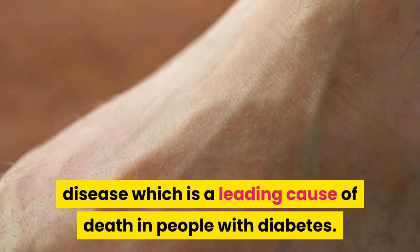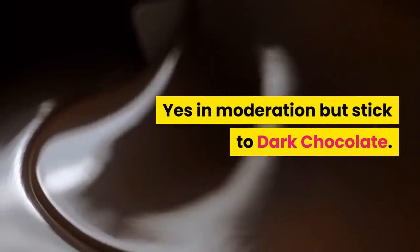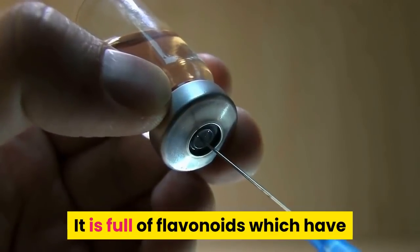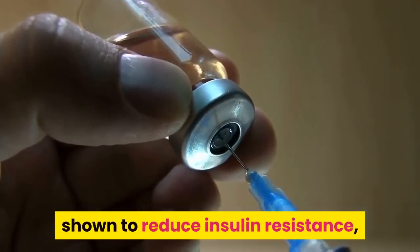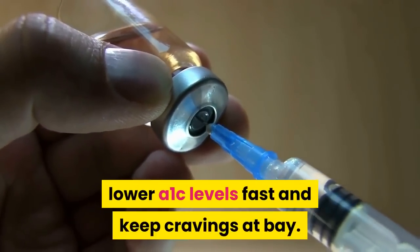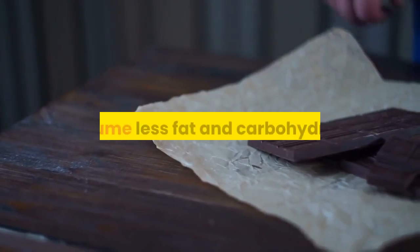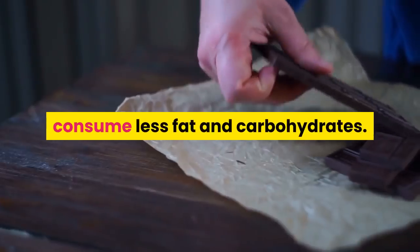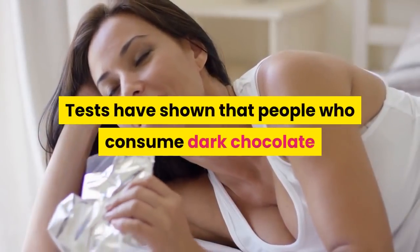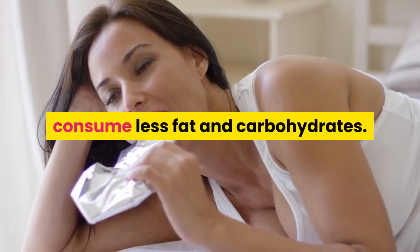Chocolate. Chocolate is good for me? Yes, in moderation, but stick to dark chocolate. It is full of flavonoids which have been shown to reduce insulin resistance, lower A1C levels fast and keep cravings at bay. Tests have shown that people who consume dark chocolate consume less fat and carbohydrates.